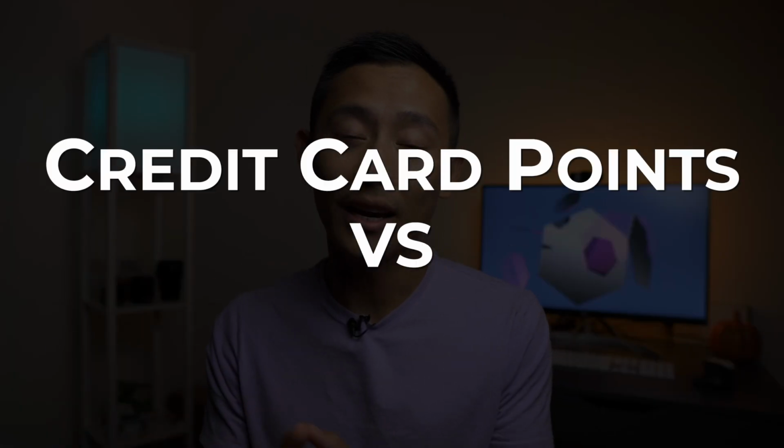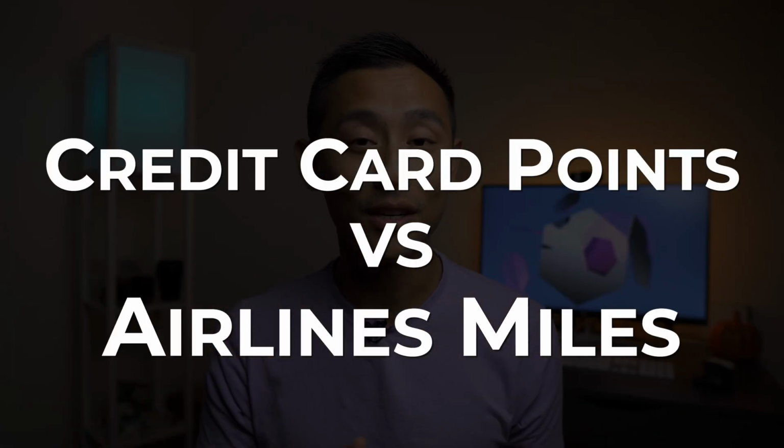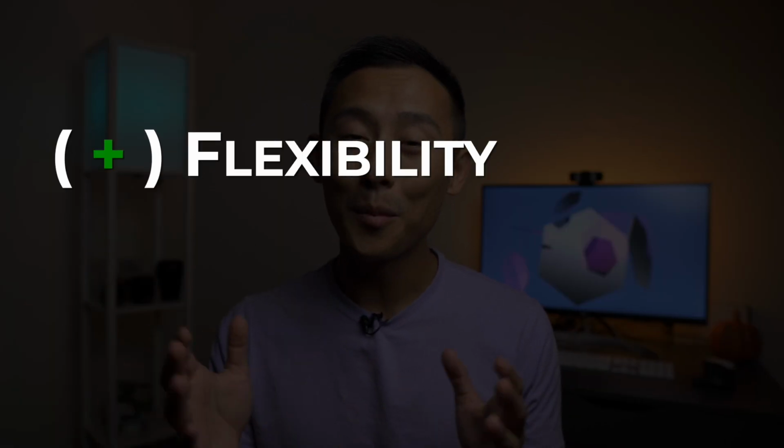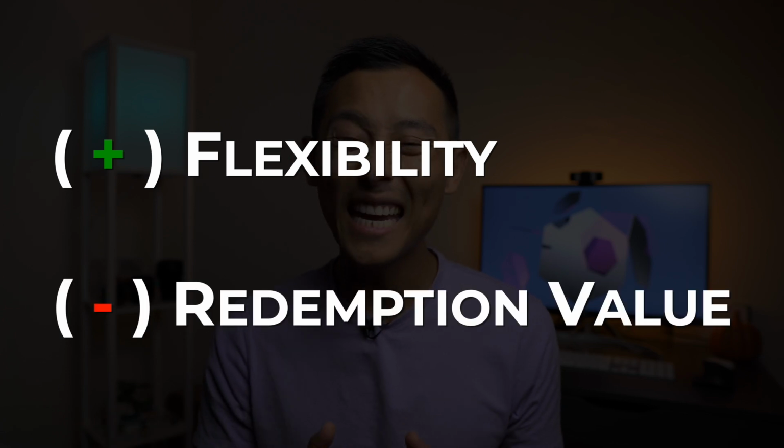As this is meant to be a comprehensive guide, I'm going back to the basics. I want to explain for you the differences between credit card points and airline miles, and it's going to be very simple. Credit card points, such as points that you would earn from Chase Bank, American Express, or Citibank, are generally very flexible, meaning you can transfer them to different partners, but sometimes their value isn't as high as they could potentially be.